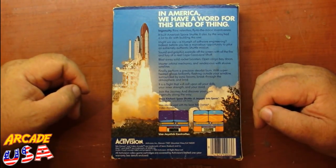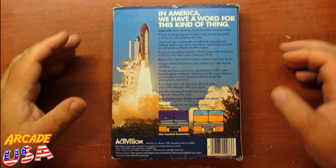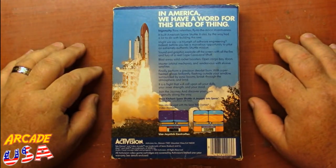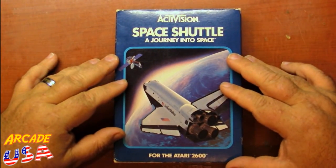You use a joystick controller. The box shows screenshots of the game. It's a fun little simulation game. A lot of people don't like simulation games on the 2600. I don't really mind them. I really loved getting a hold of Space Shuttle back in the 80s.